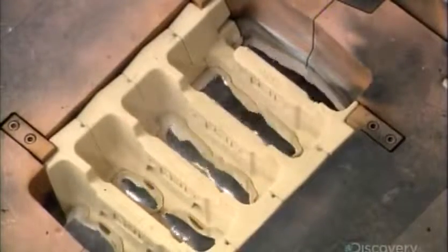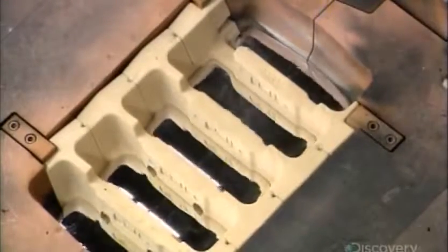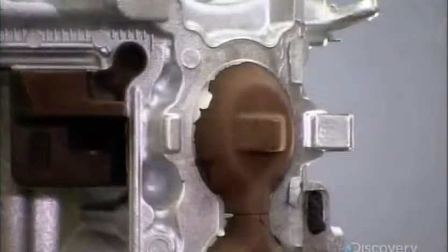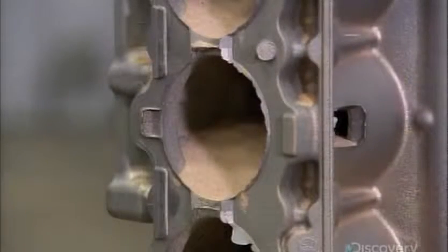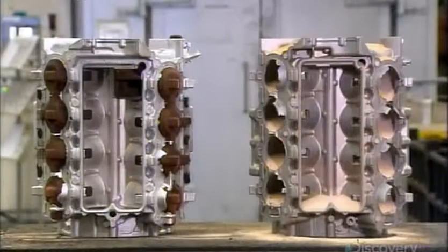An automated machine releases molten aluminum into the mold. After a cooling period, the machine releases the part from the mold. They must remove all the sand, which form the hollow spaces inside the engine. They spray wash the cylinder head to clear away any remaining debris.